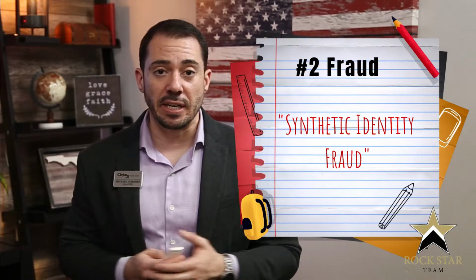The second one is synthetic identity fraud, or fictitious identity. A scammer creates a fake identity, likely one that's taken from multiple stolen sources, often from children, elderly, or deceased people, in order to use on a rental application. This is the fastest growing type of identity-related fraud and accounts for about 85% of all identity fraud.